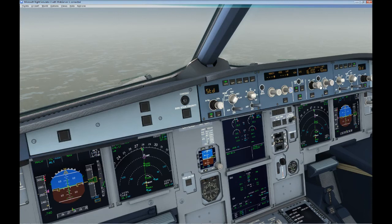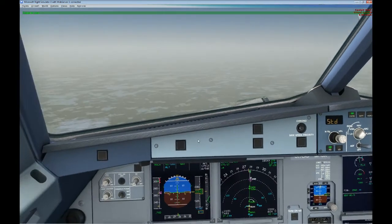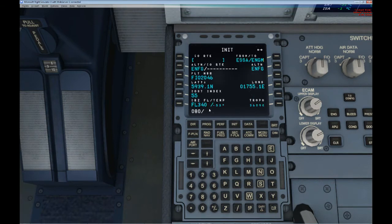Down to 8,000. Let's give it 1,200 feet per minute, so that our aircraft will realize that we are descending even though we haven't reached our top of climb. I'll do the following. Cruise altitude, let's say 300.